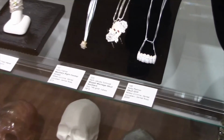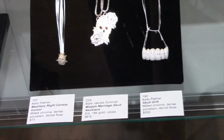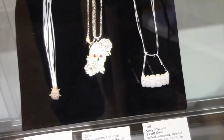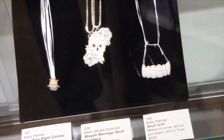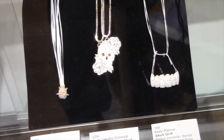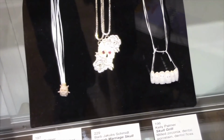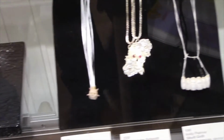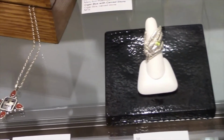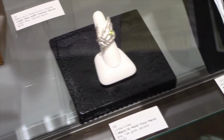Okay, on this next pad, the 2 pieces on the edges are done by Kelly Palmer. One's called Maxillary Right Central Incisors. These are milled zirconia, dental porcelain, and dental floss. And then the other side is called Skull Grill. And then in the middle is a piece, another piece by Barb Jacob Schmidt called Mitzvah Merit Skull Necklace with mixed metals. We have a ring, I Want to Hold Your Hand, by Linda Erdy with sterling silver and a peridot.